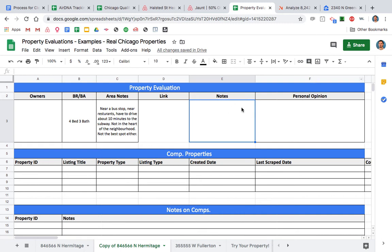What's the difference between the two? Well, in the notes, what I like to do here is state all of the facts. What's good about the property? What's bad about the property? What is it about the kitchen? What is it about the bathroom? The bedroom sizes, the ceilings, what are all the highlights and the features that matter? These are all the facts.